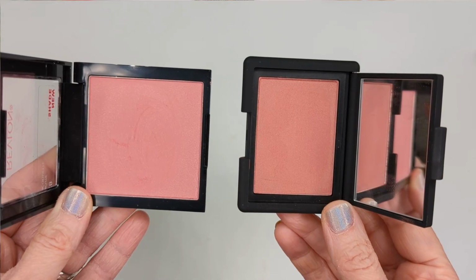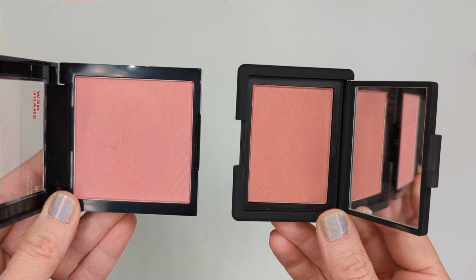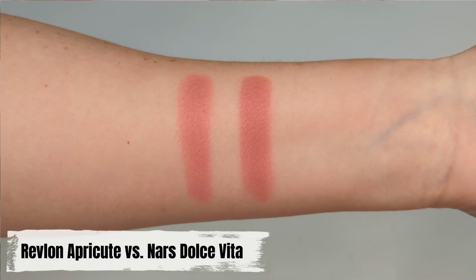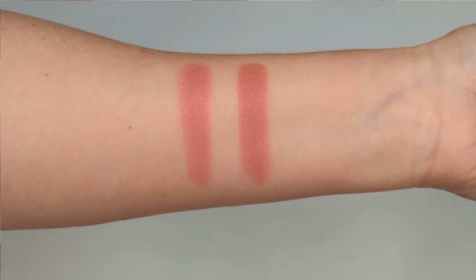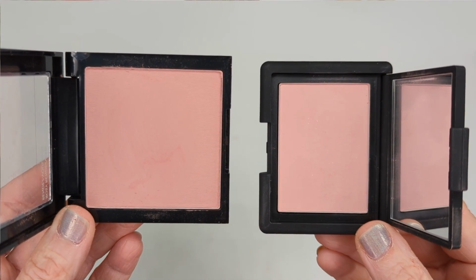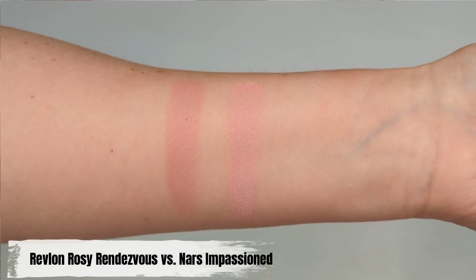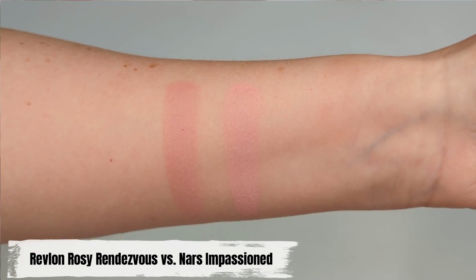Today, I'm actually wearing Apricot, which you just saw me apply. And this is such a gorgeous rosy shade that reminds me a lot of the NARS Dolce Vita blush. They don't look identical, but once they're blended out on the cheeks, I think they really give the exact same look. And they're just as long lasting as the NARS blushes as well. I also love the shade Rosy Rendezvous, and this one is so similar to NARS Impassioned. Again, they're not identical, but they're a really similar baby pink shade.